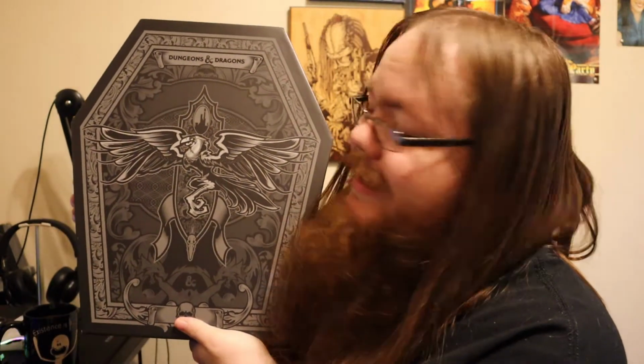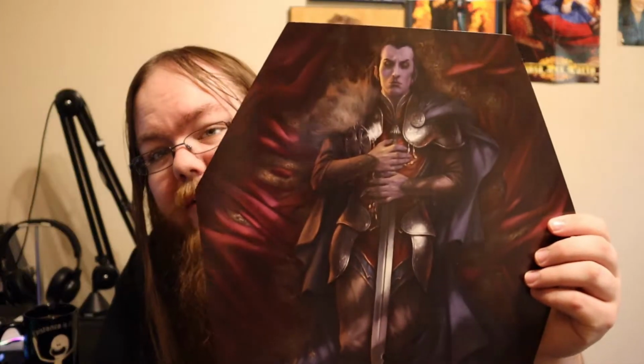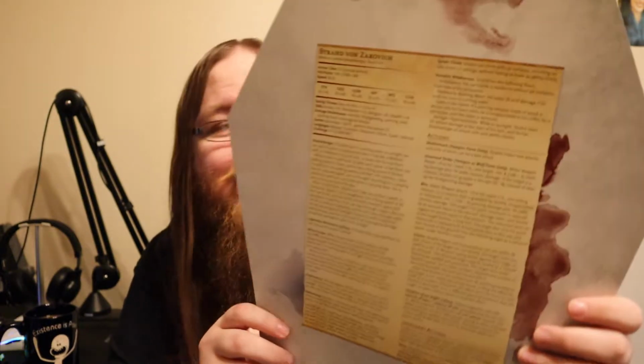So look at this box. Oh my god. Jesus. That's a chonker of a boy. Oh, alright. So right when you open it up, you're greeted with this. Strahd sleeping in his coffin. And then on the back is his stat block. How fucking cool is that? That's rad as shit. That is so cool. You would just put that over there in the lid.